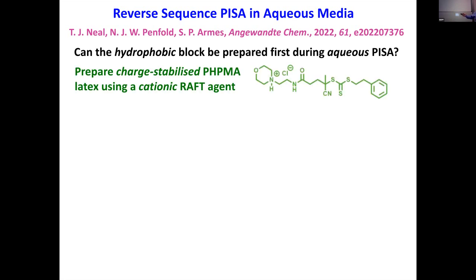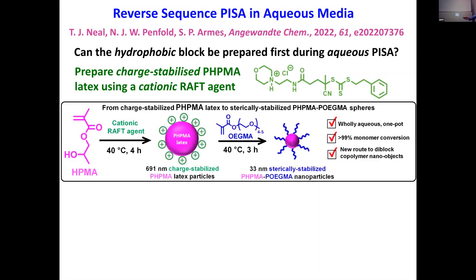So what you do is you design an ionic RAFT agent. Here it's a cationic RAFT agent, but it could be an anionic RAFT agent. So we've got a trithiocarbonate here, which is the RAFT part of the molecule. And then we've got a morpholine group here, which gets protonated very easily at low pH. So that gives you the cationic character. So if you use this RAFT agent to polymerize our old friend HPMA, hydroxypropyl methacrylate, you don't get a precipitate. Instead, you get charge stabilized particles.